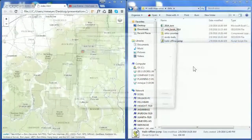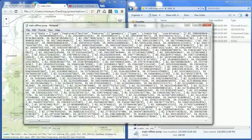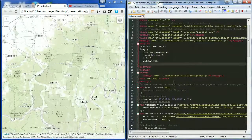It's this file, but instead of taking the raw data, you add a variable in front of it. If I open this with Notepad, all I added was this var trail data equals. Basically, that allows you to work offline in this sort of file setting that we're doing here. Otherwise, you'd have to load it with a couple different plugins. You can use the Omnivore plugin or the Ajax plugin. We'll get into that today.